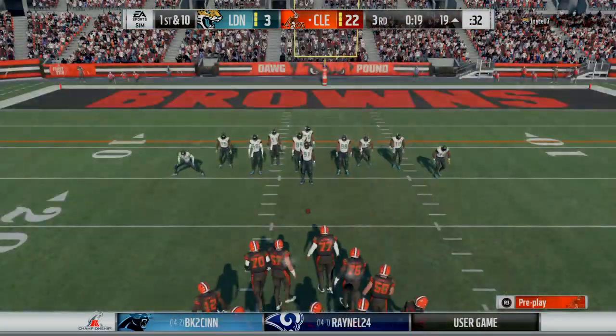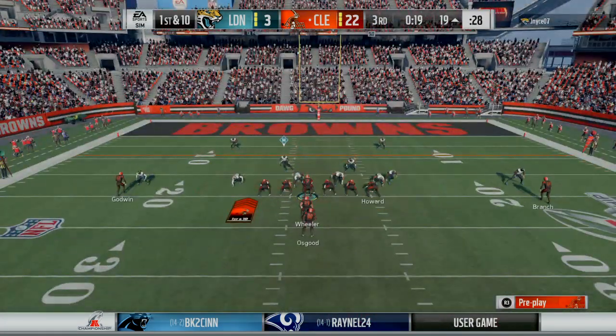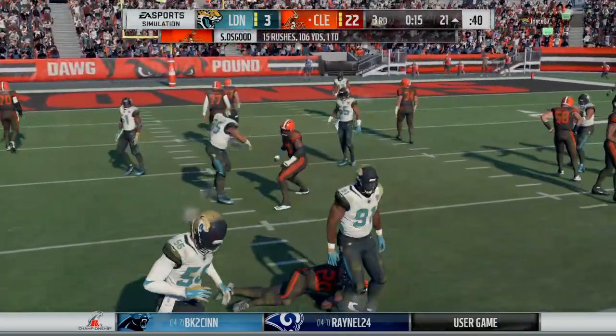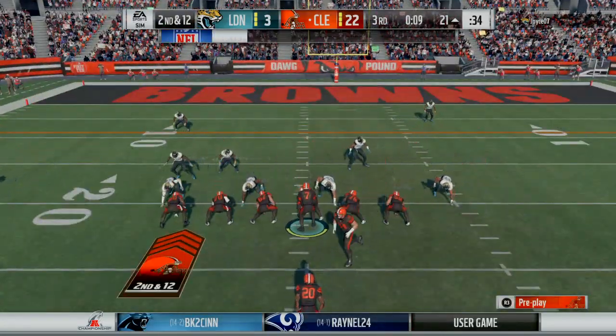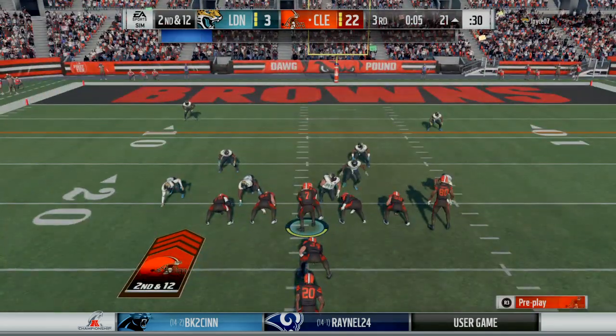Really nice starting field position here for the offensive unit. And to give this time to the tailback. And maybe a measure of revenge there. He's had his way in this one, but this time they get him behind the line. Call it a loss of 2 on the play. And that'll make it 2nd and 12.